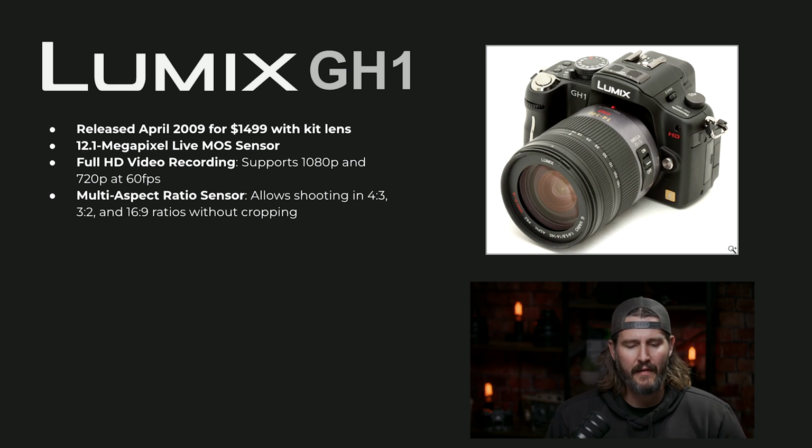One thing cool that they did back in the GH1 days and early on was this idea of a multi-aspect ratio sensor. So even though it's micro four thirds, and that's the standard size for the lenses, and it's the mount, the aspect ratios on the sensor were all cropped from a slightly larger sensor. So meaning you weren't taking a 4x3 micro four thirds sensor and then cropping 16:9 from it. You were actually starting with a slightly larger sensor.